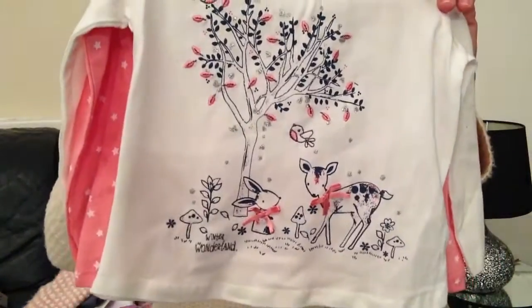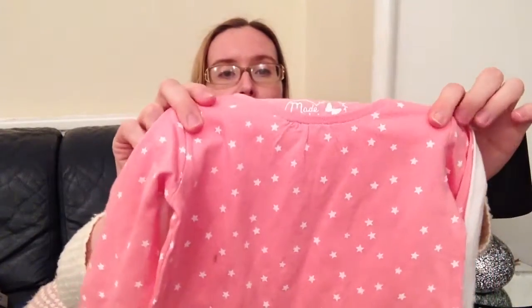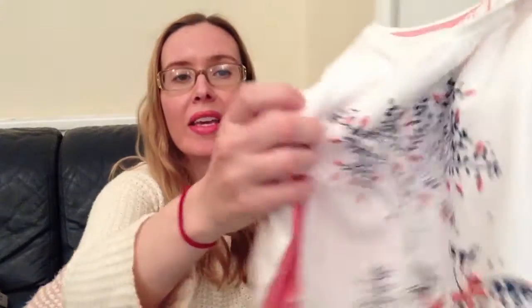And then I picked up a set of two tops, which for the set of two was £4, so £2 each top, and it was this little one that caught my eye with a little Bambi or a little deer, a little rabbit and the tree and everything. I thought that was really cute. And it also comes with a little kind of peachy pink coloured one with stars on. So this one's actually embroidered, and this is all sewn in, which is really cute, with some sparkly glittery detail.